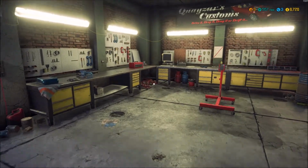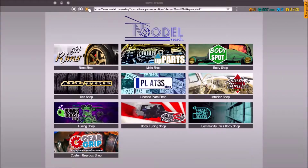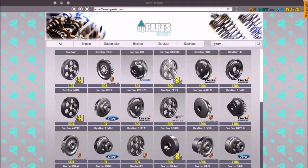Can't wait till I have that little tablet. You can just order the parts right there while you're standing next to the car. Man, it's so helpful.